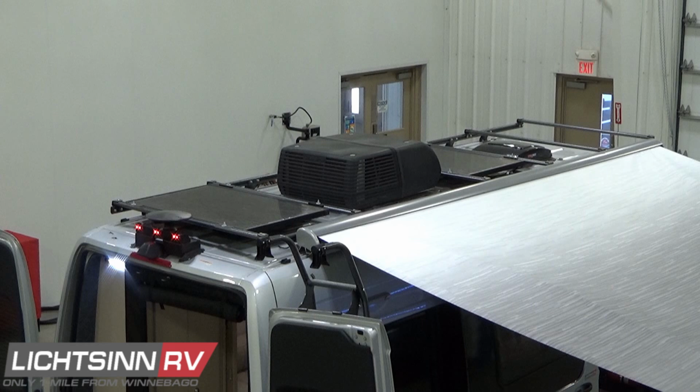Located in between each of those panels is the Coleman Mach 10 non-ducted quiet NDQ high-efficiency air conditioning system. Again, this is hot off of the inverter, so you can use this in stealth mode without having to run a generator off of the 12,800 watt-hours of lithium technology. The NDQ version is quieter and uses less power at startup.